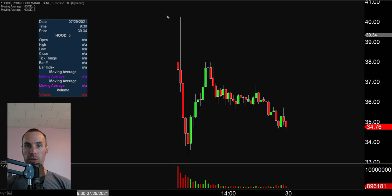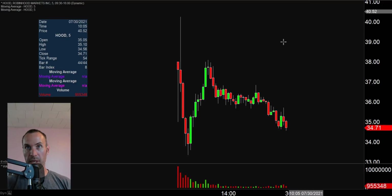One note, I am using 5-minute time frame on this one. So instead of each one of these candlesticks representing the 30 minutes, they now represent 5, just because there's not a whole lot of data because it just IPO'd today. But nonetheless, still can get quite a bit of information from this. So overall, I would say a relatively disappointing day. But let's map out some of these key levels here.